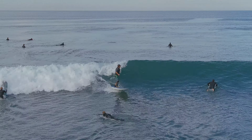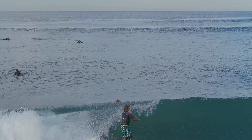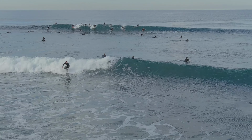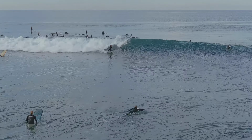For those that don't surf, these boards are a lot wider and thicker. They're anywhere from 32 inches wide, or a little bit more, and 4 inches thick.